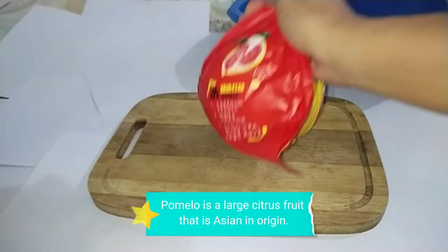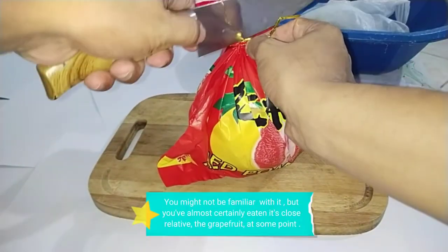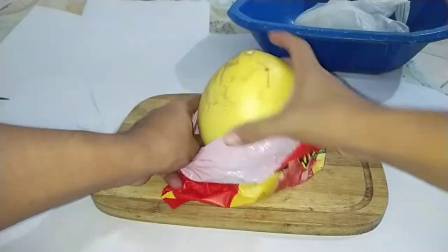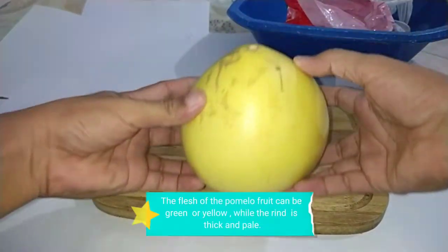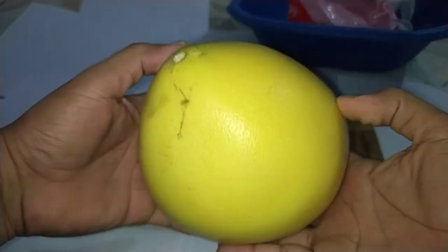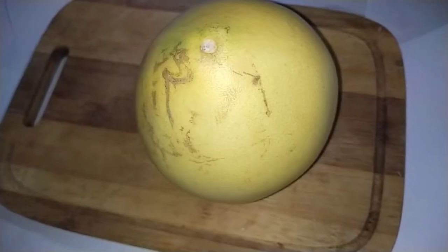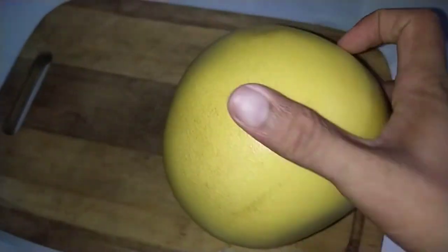Pomelo is a large citrus fruit that is Asian in origin. You might not be familiar with it, but you've almost certainly eaten its close relative, the grapefruit, at some point. The flesh of the pomelo fruit can be green or yellow, while the rind is thick and pale. A pomelo can get very large, as big as a cantaloupe or sometimes slightly bigger. It's teardrop-shaped and tastes much like a grapefruit, but slightly sweeter.